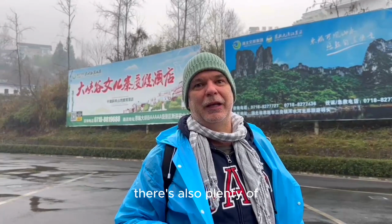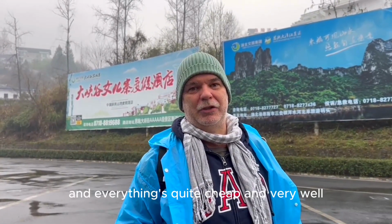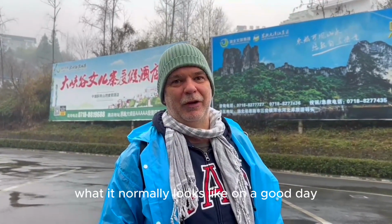And raincoats cost 10 RMB. There's also plenty of places to eat and drink on the mountain, to have snacks, and everything's quite cheap and very reasonably priced. So I'll also put some good photos in here, what it normally looks like on a good day, but worth the visit.